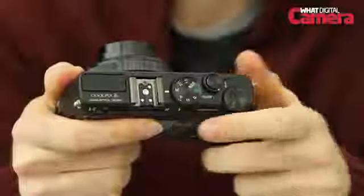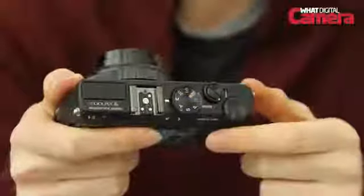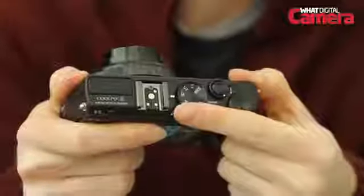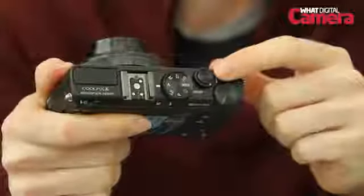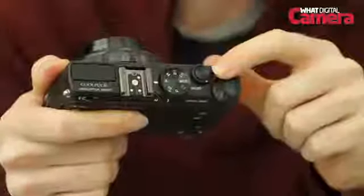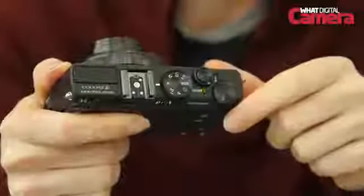All of the buttons on the top plate are really well positioned, with the mode dial being in easy reach of the thumb when the camera is being used single-handedly. The toggle on-off button, just up here at the top, also offers a quick way of turning on and off the camera, and against the stopwatch, the camera springs into life within 2.5 seconds of flicking the switch.